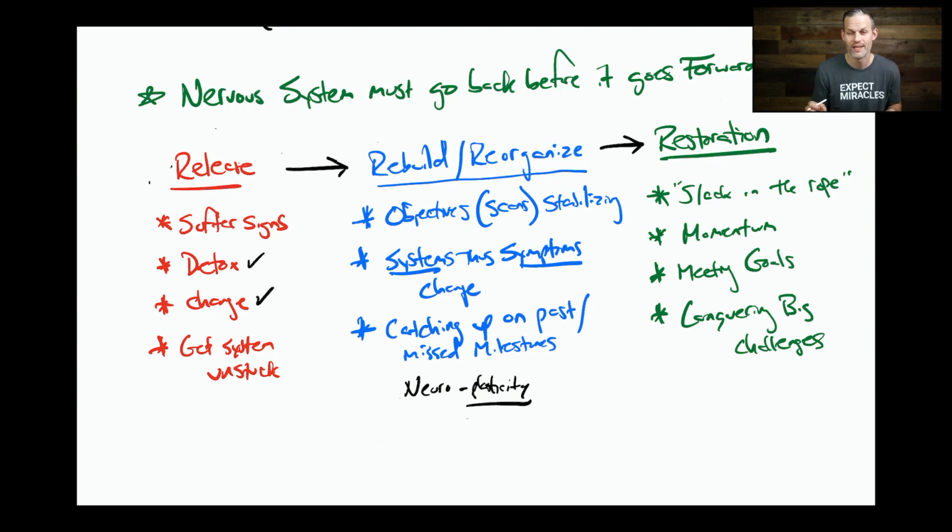Now, the third phase, restoration, is maybe the coolest of all because this is the slack in the rope phase. This is where you've got momentum. This is where you're meeting your goals. This is where you're conquering your big challenges with this. Now, kids, they can really be in their full potential in this phase because we know that stress is going to come at them, right?